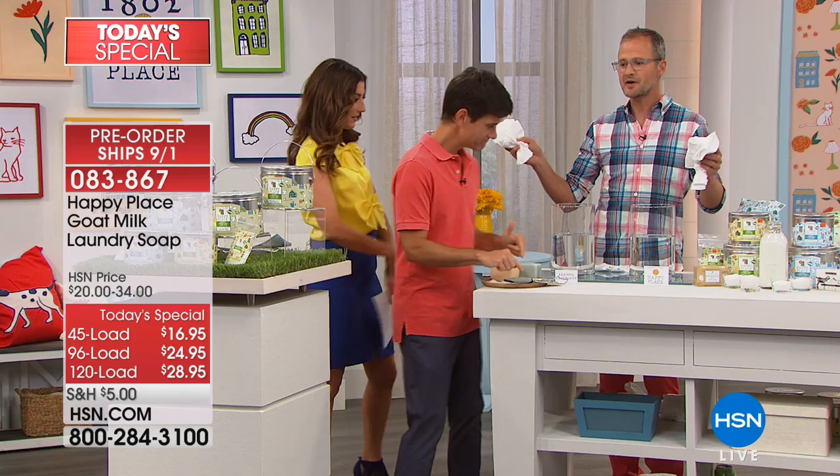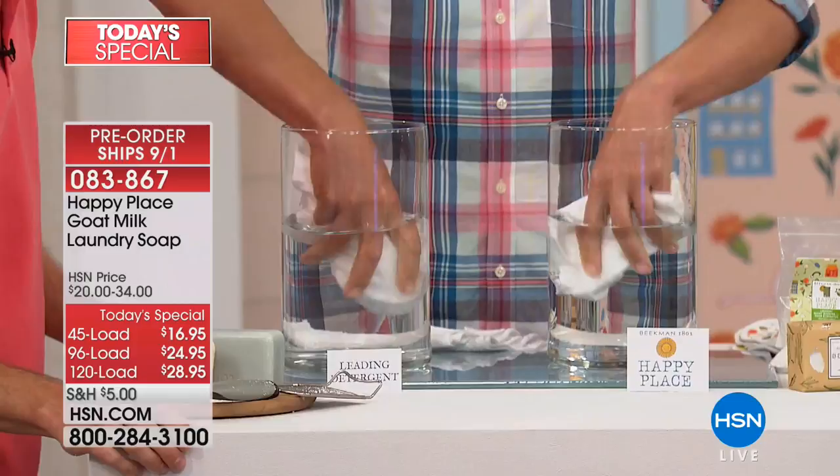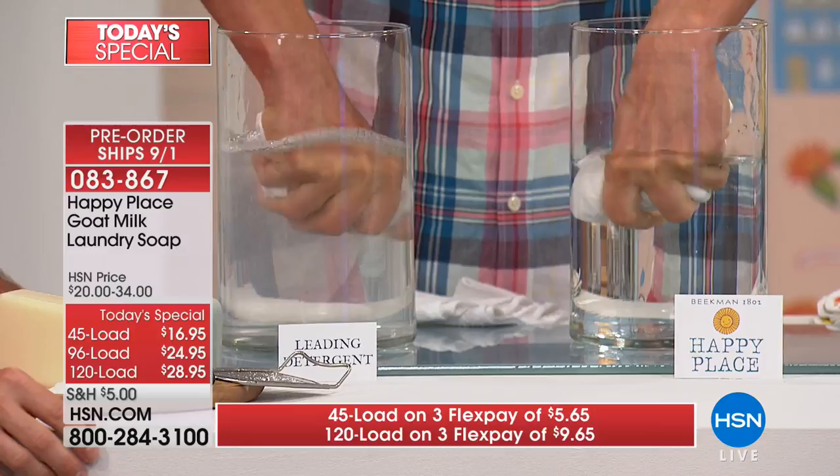From your happy place to your scary place. Now, we've got one shirt here that was washed in Happy Place laundry soap and one shirt that was washed in the leading chemical detergent. Have you seen this yet, Sarah? We just want to show you how many chemicals are left on your clothes when you use a chemical detergent. They bind to the fabric. They're on your clothes. Do you see how crystal clear the Happy Place water is?